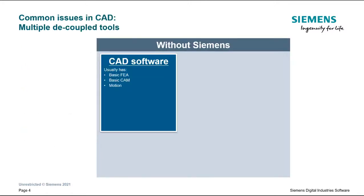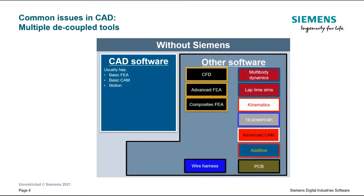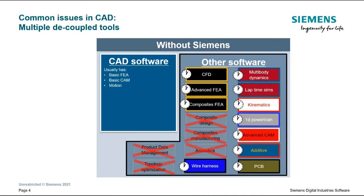The first common issue we see in CAD is that the CAD software being used is mainly only for developing geometry. And although it likely has some basic FEA, CAM, and motion simulation, usually more software is needed for anything else. Then teams waste a lot of time coming up to speed on those various decoupled tools. And even with those tools, they often can't get access to the capabilities they would like to have.